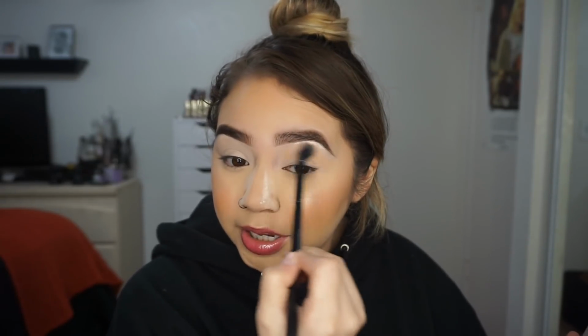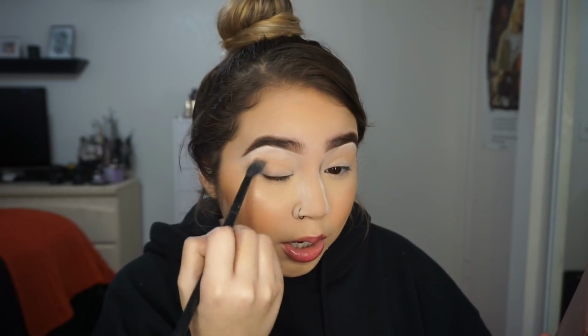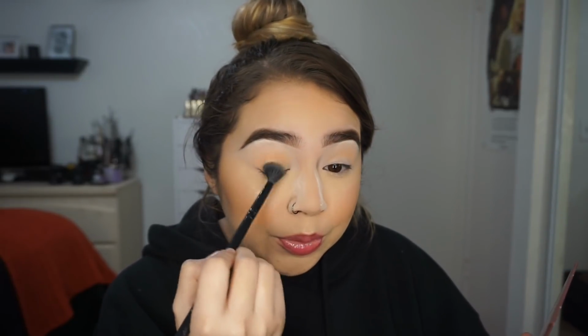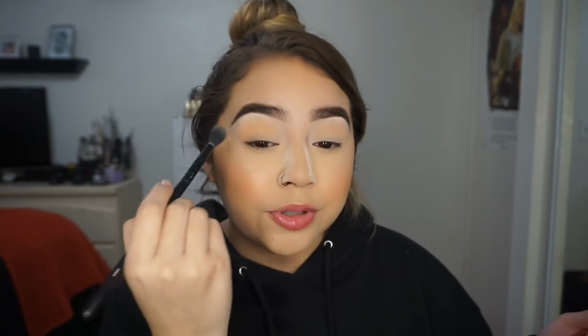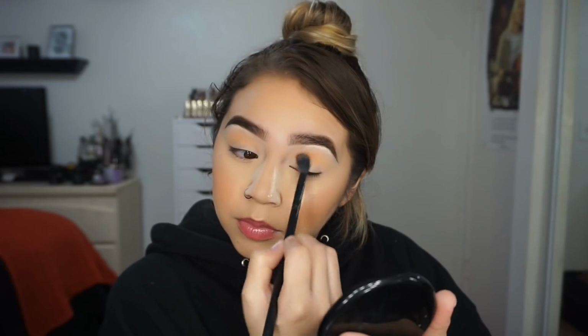This palette is so good for literally just everyday looks. Like I said, I'm not trying to do anything crazy. I feel like it is going to end up looking dramatic because these metallics are kind of dark. So I feel like I'm going to end up having a smoky eye. But, you know, it's fine. It's cool. Because the only light one in here is a silvery taupe, and I'm not about that life. No, thank you.